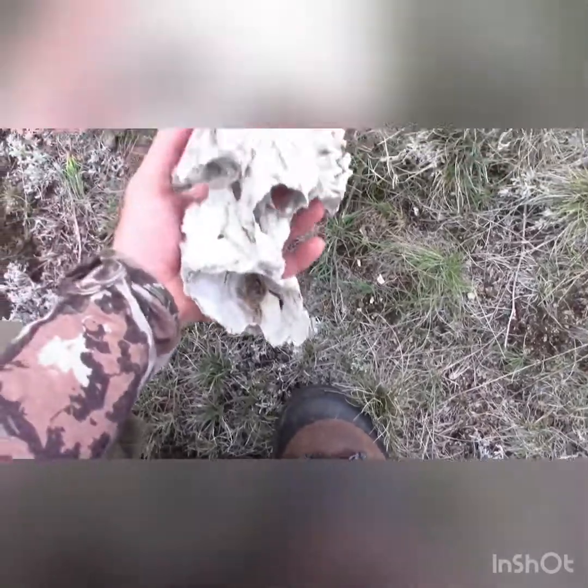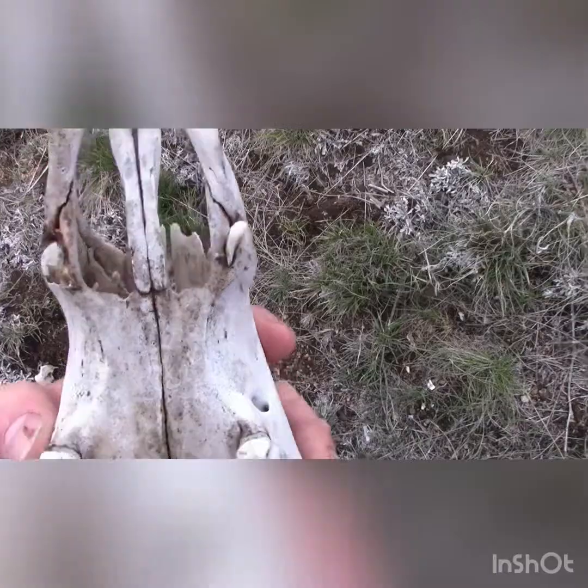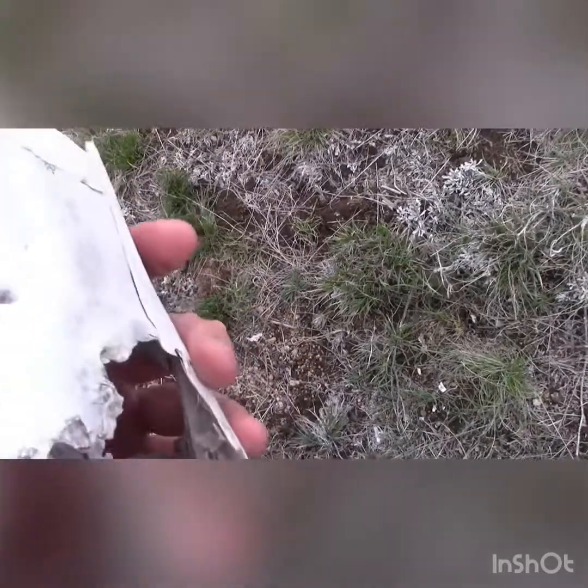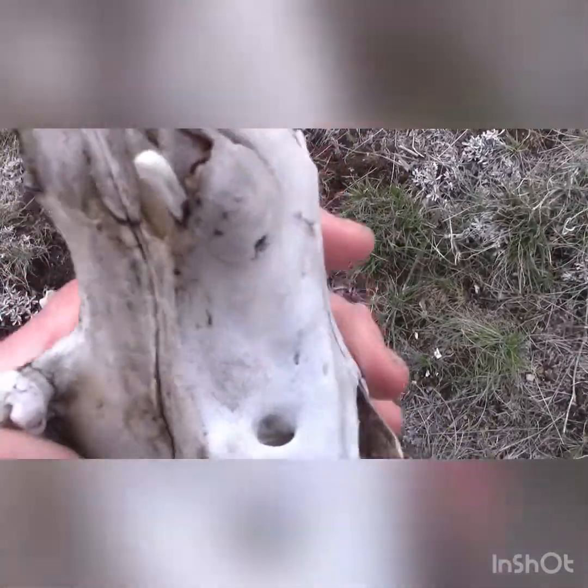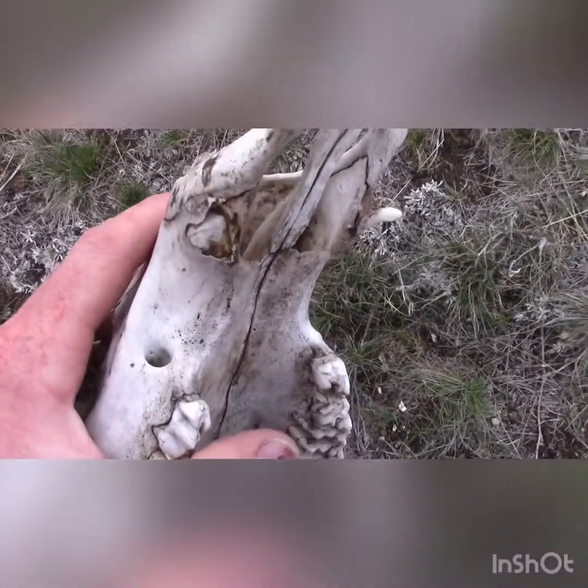Well, we're sort of on the board here. It's this old elk skull, and it still has ivories in it. Look at that one. The main one is up in there, and it's got this little fang looking deal coming off. It's pretty cool. I'm going to pop those ivories out and keep going.